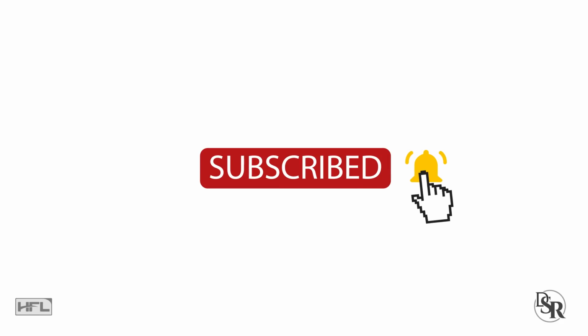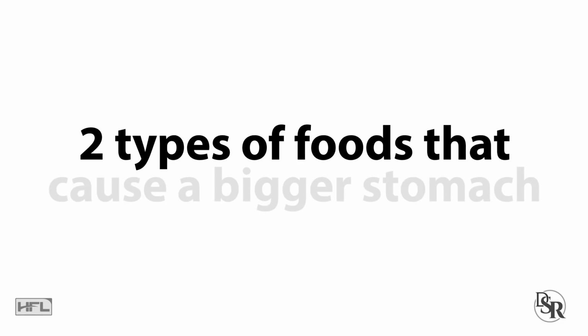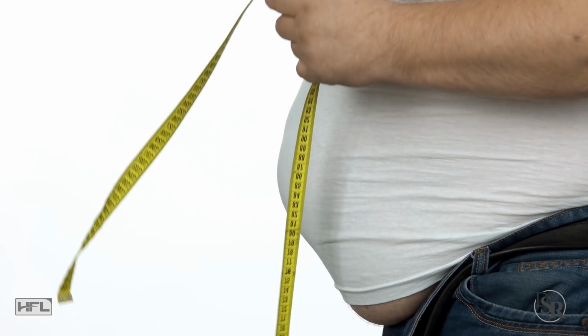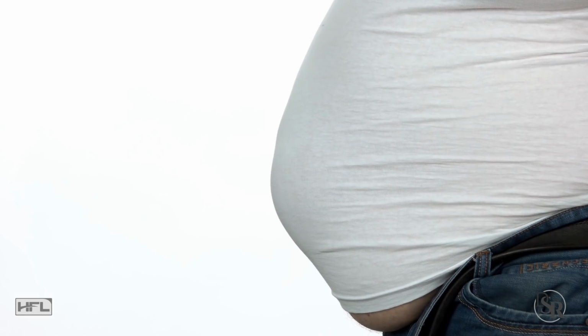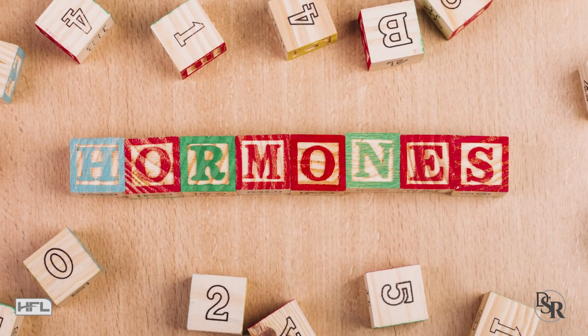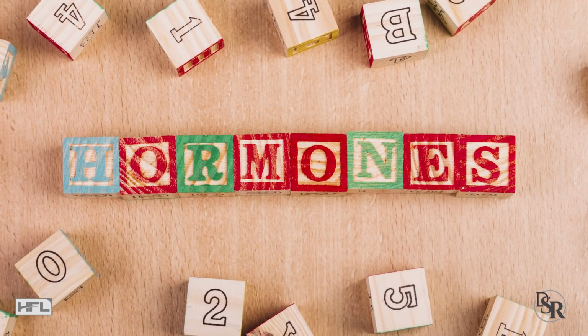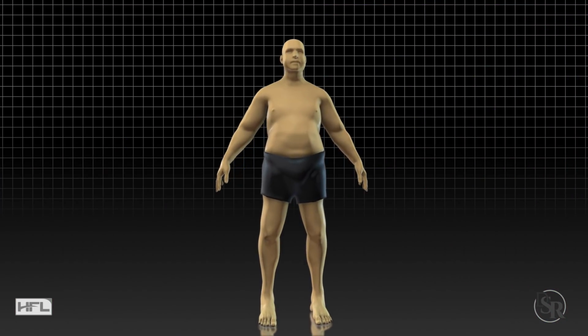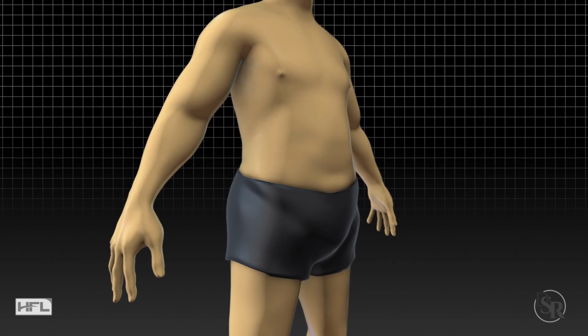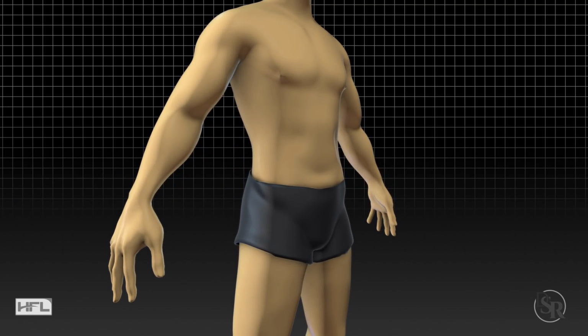However, today I'm going to only discuss the two types of foods that typically cause a bigger stomach, either by building too much subcutaneous or visceral fat, or both at the same time. And these foods are the ones that also negatively affect your hormones. So the good news is that by avoiding or reducing these foods, you'll improve your hormones and thus decrease your belly fat and flatten your stomach at the same time.